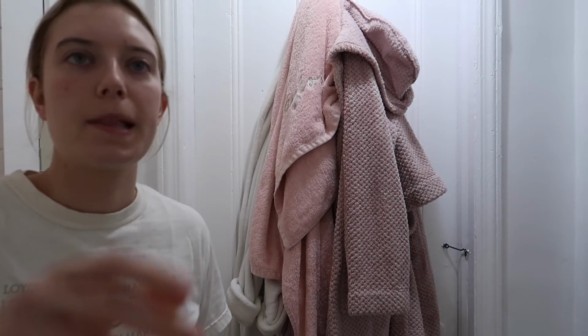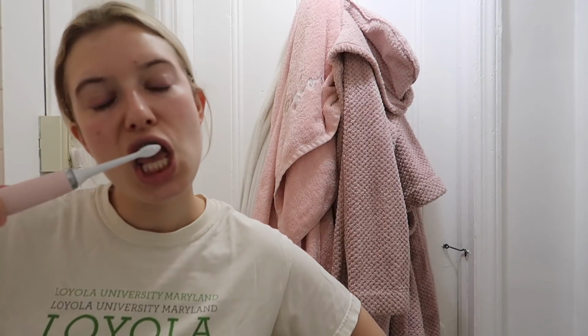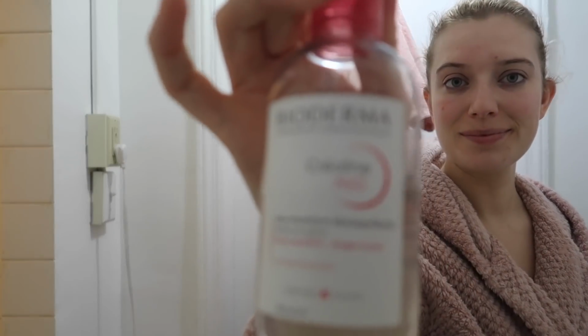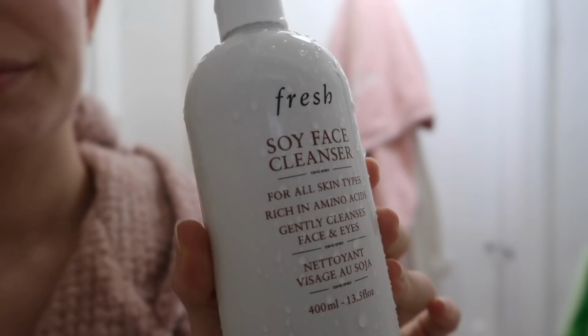So I brushed and flossed my teeth, of course, and I didn't show it here, but after that I used the Laneige Lip Sleeping Mask on my lips. Then first thing I always do is remove my makeup with the Bioderma micellar water. And for a cleanser, I use the Fresh Soy Face Cleanser.